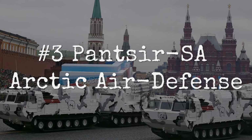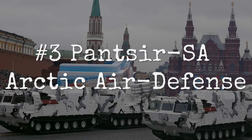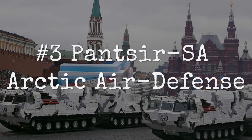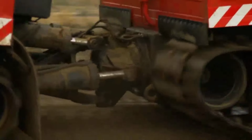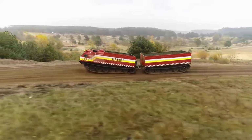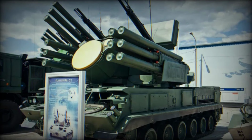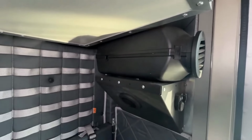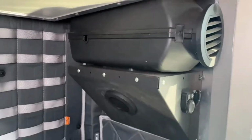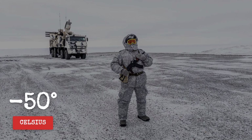Pantsir SA brings something new to the Arctic, an air defense system that doesn't just survive the cold, but fights in it. Mounted on an articulated tracked chassis adapted from the DT series, this platform turns deep ice and snow into a forward operating zone. Its insulated, heated module keeps both electronics and crew functional at temperatures down to -50 degrees Celsius.